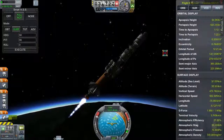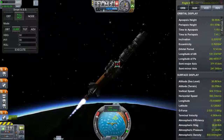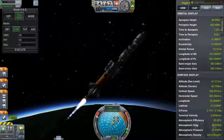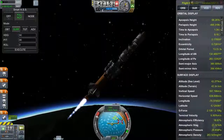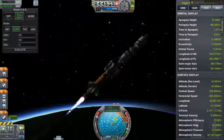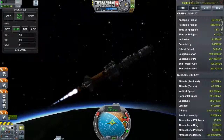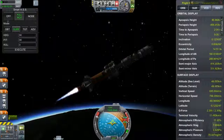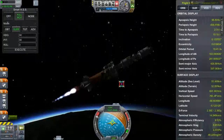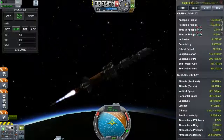Our inclination's looking beautiful. Now, hopefully, this is the most fuel efficient way to do this. Maybe I'm supposed to be pointing at the Apoapsis. Maybe that'll help it grow better. Look at that thing wobble like a... Should have enough. Now it should grow a lot.